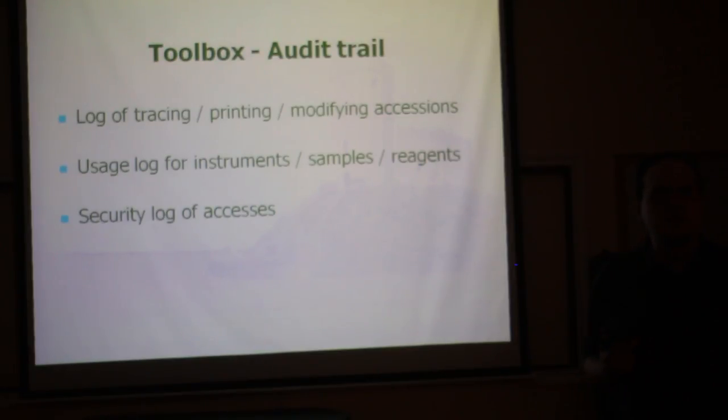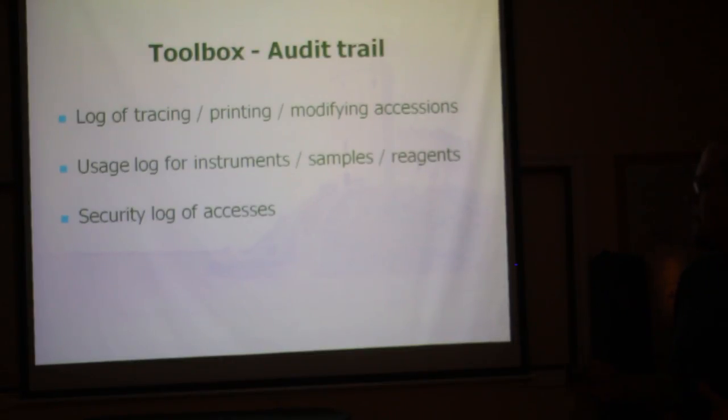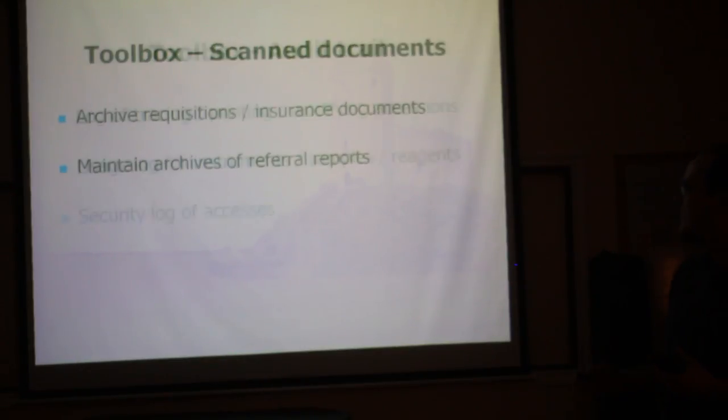integration with an inventory module would allow you to indicate how much reagent has been used and whether that is expected given your current test volume load. And having a security log and access requirements for security across your entire system allows your management staff to determine who's been using the system and whether they've been using it in an authorized manner.